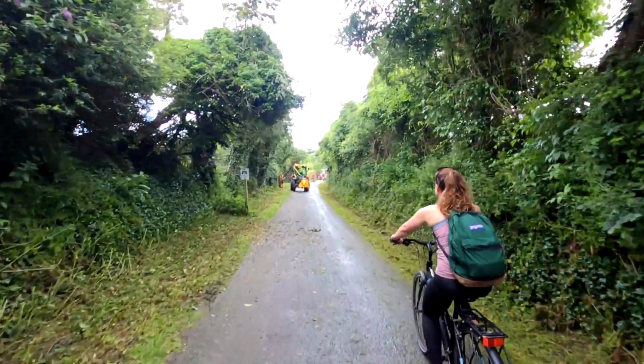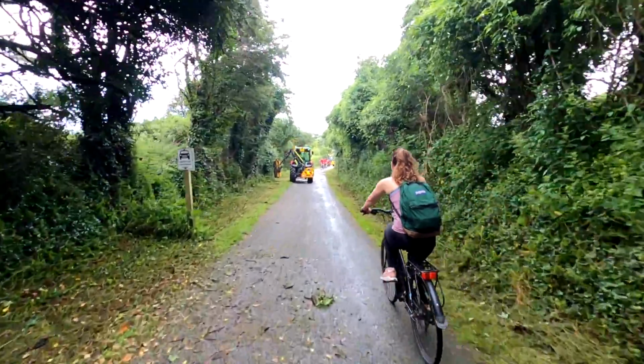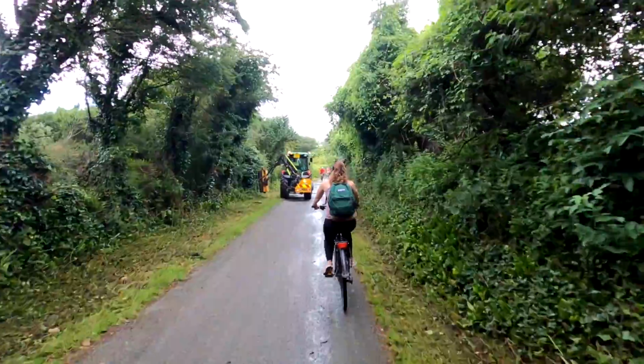Yeah, so we're cycling on an old railway track that apparently Hannah said the Cornish council bought for £1 and converted into a cycleway. Now we're going to try not to get run over by the verge cutter. Hopefully it doesn't mow us down.